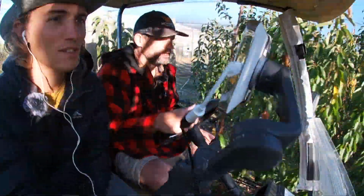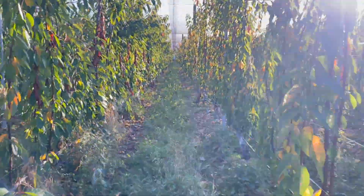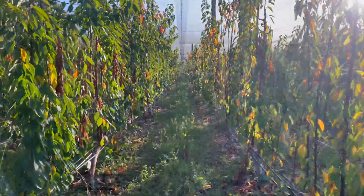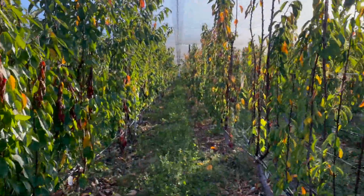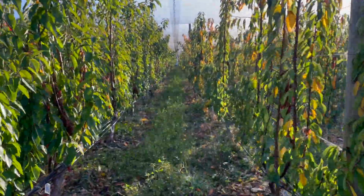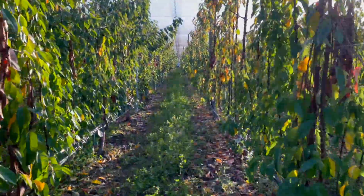That's it. Because not only do we have to grow really efficiently, but then we have to ship our produce all over the world. The farmer has to pay that shipping cost. So if we're going to compete with even European farmers, we have to make sure we're efficient. So the harvesting season is definitely over here?